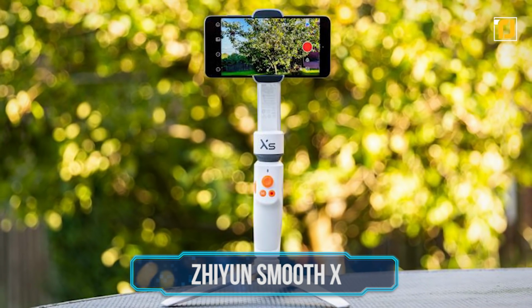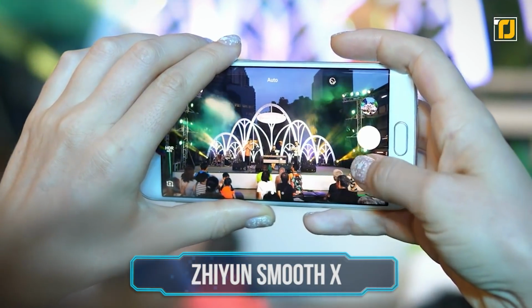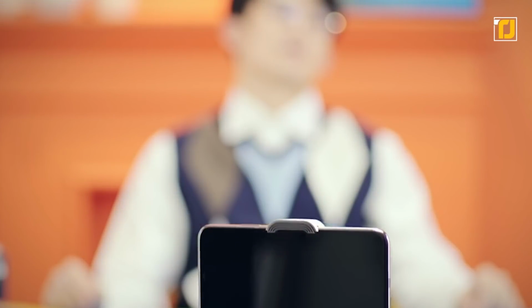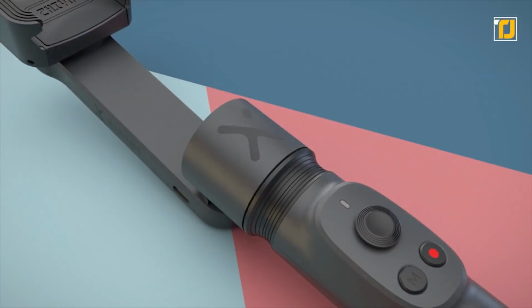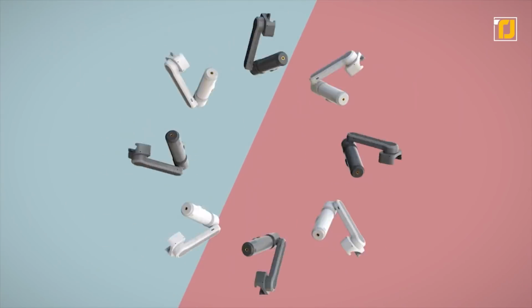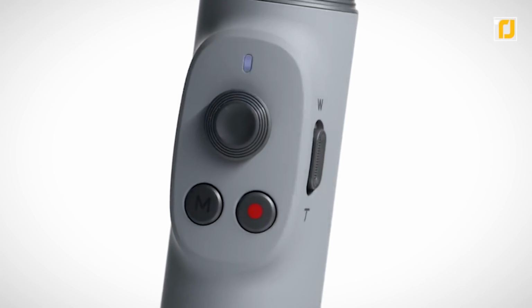Number 11. ZHIYUN Smooth X. Smartphones have made things pretty easy for amateur videographers. And here to make that even easier is the ZHIYUN Smooth X. Consider this, several devices in one. It's so versatile that you can call it the Swiss Army knife of gimbals. It's a gimbal, tripod, and selfie stick all in one.